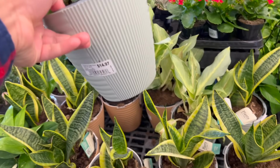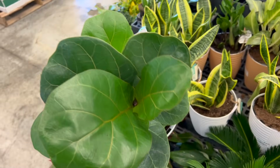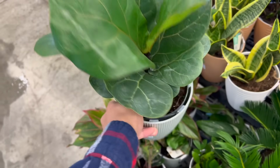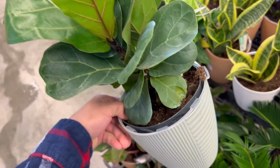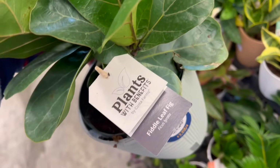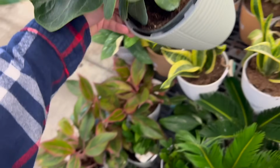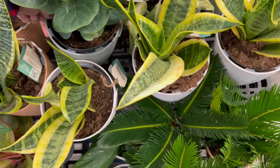Here is a beautiful fiddle. I thought these were the small fiddles, because I know there's varieties of fiddles and some are like bushes. Some can get really, really big, like a tree. But I think this can get pretty big. I think it's just immature, like it's not mature. Correct me if I'm wrong. Oh no, fiddle leaf. Yeah, I think this is one of the big ones, because I remember a while back, Costa Farm was selling them. They were selling a variety that was like a bush.